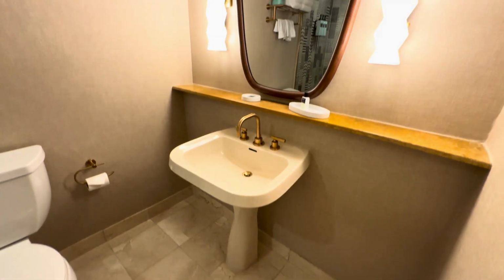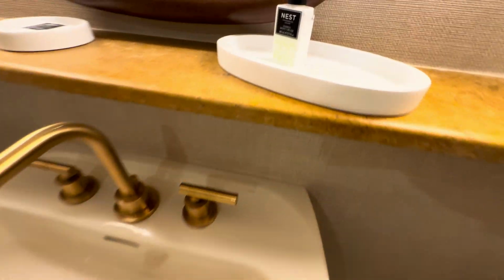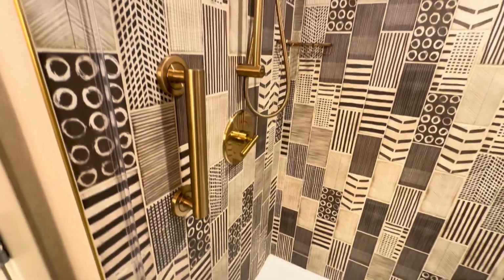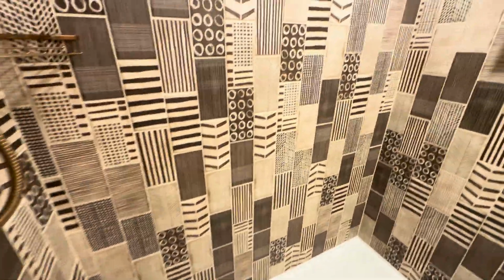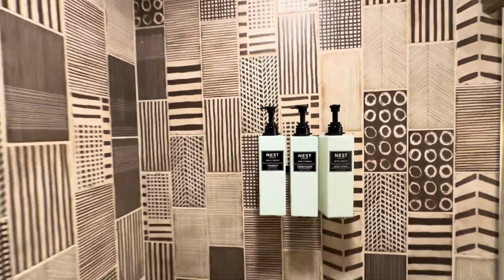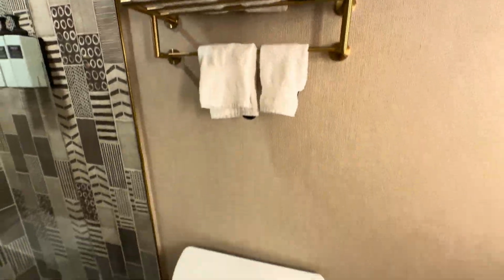And then there's another sink in the bathroom here. Oh, they do have the pump outs. Shower's quite nicely renovated. Feels like it might be new towels as well.